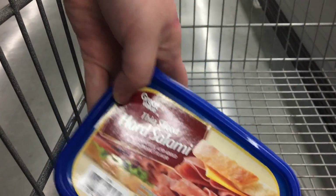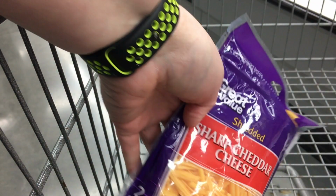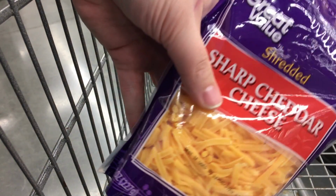And now to pick up some hard salami. It's a good snack or just breakfast. And then we need some sour cream. I don't use this a lot, but it's really nice in the taco salads I'm planning on making. Had to pick up some shredded cheddar. I always have at least a couple bags of this in the house. It's good for adding to recipes and just eating on.